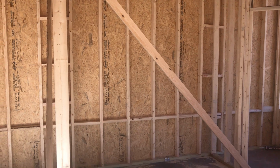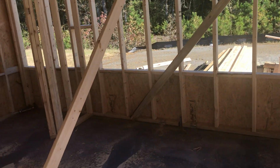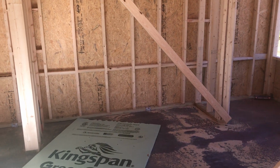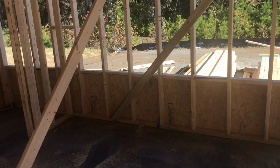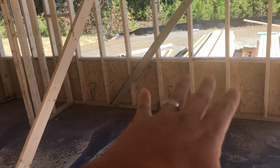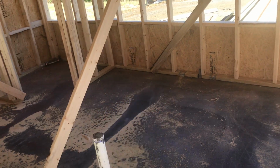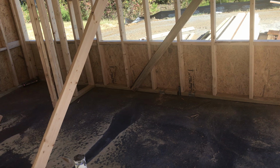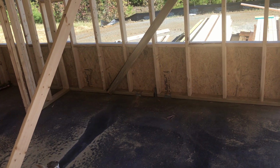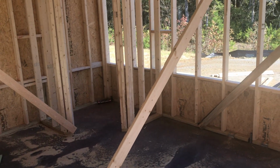And then we got the granite counters. The options guide doesn't go over this, and they don't give you pictures of what you're going to expect. To me, it was a rather small selection of granites. The level 1, you might not want the level 1. That's $3,000 just to upgrade the tops of the kitchen counters, and that includes the island. Level 1 was 3,000. Level 2 was 4,000.